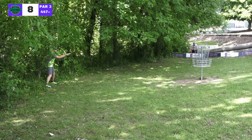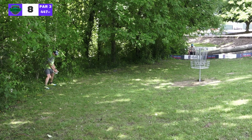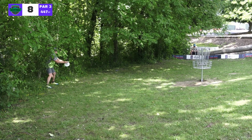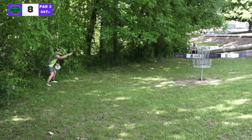AJ pin high. That's a great drive. Yeah, just short of those branches that tend to hang in the way that makes players go to a knee for their putts if they go a little bit long.